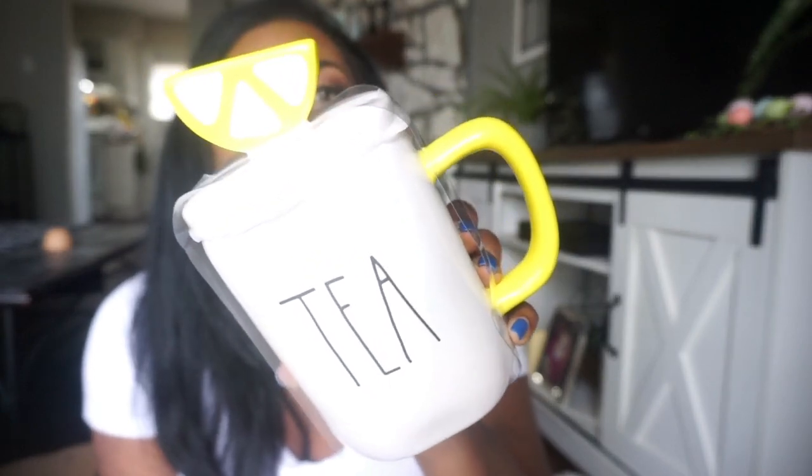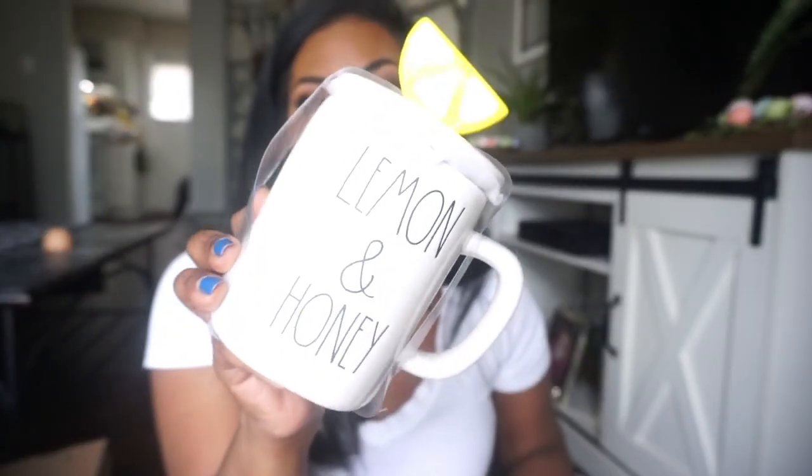You guys know, maybe you don't know, but I was a sucker for the lemonade mugs with the toppers, because these are toppers that actually look really good. So the first one I found was the tea with the lemon on top. And this one has a yellow handle. I didn't realize that some of them would be different colored handles, but this one was really cute. $10 from TJ Maxx. Also picked up the lemon and honey. Oh my God. That little lemon on top is so, so stinking cute, and I love that I found these.